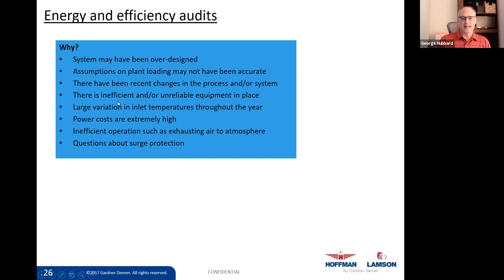Some of these are self-explanatory: inefficient, unreliable equipment, large variation in inlet temperatures. I mean, if you're up north and you get to 100 degrees in the summer and you get below freezing in the winter, that would be a good candidate to take a look to do an energy audit. Also, like up in the Northeast, I'm in Philadelphia right now. The Northeast is just outrageous with some of the energy costs that we see up here. I don't know how the rest of the country is, but that plus the penalty charges for the peak inrush currents get to be pretty high.